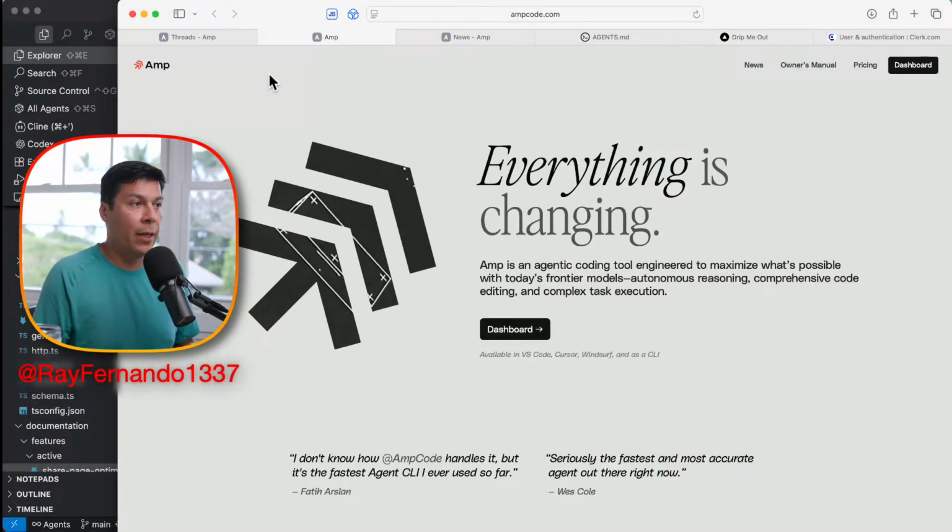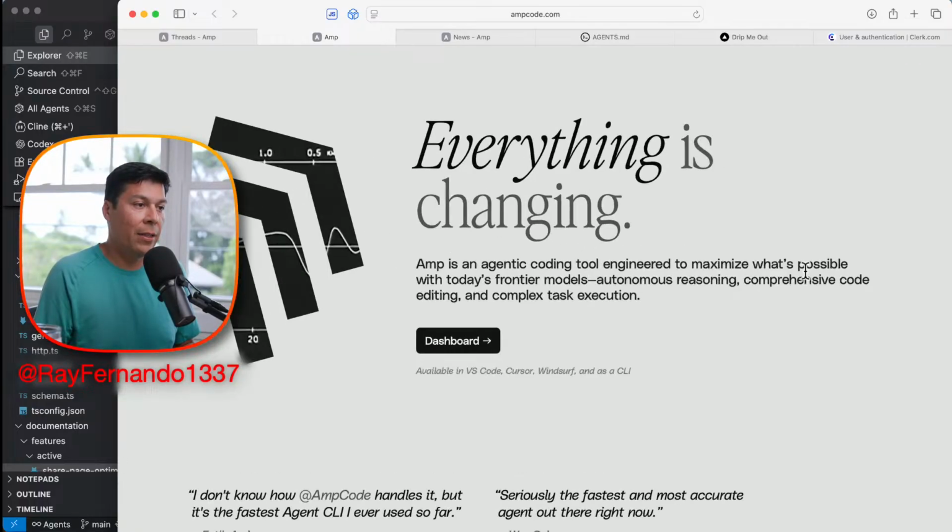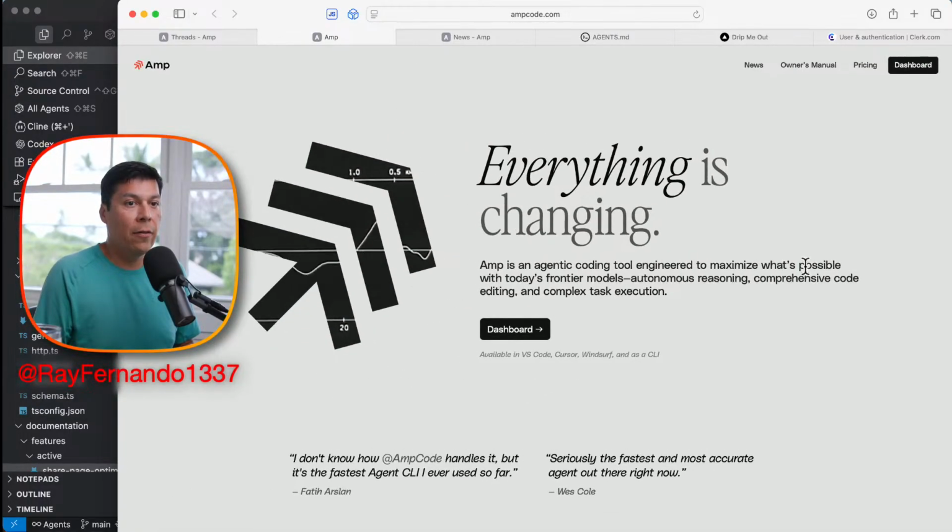If you just go to amp.com or ampcode.com, this is a tool engineered to maximize what's possible. And I'm hearing a lot of my crack developer friends, who code every day, saying, you got to check out AMP Code, bro. It's like the real deal. They fixed a lot of things.